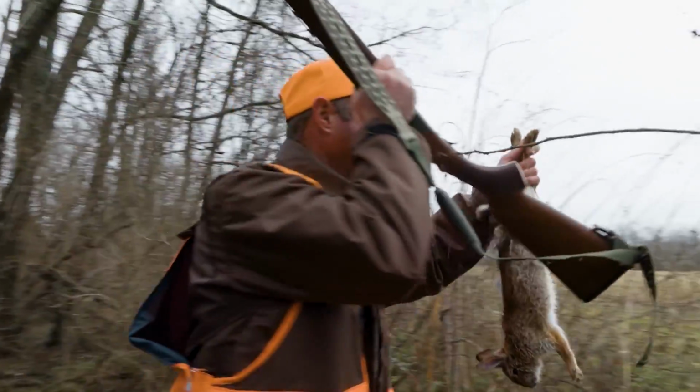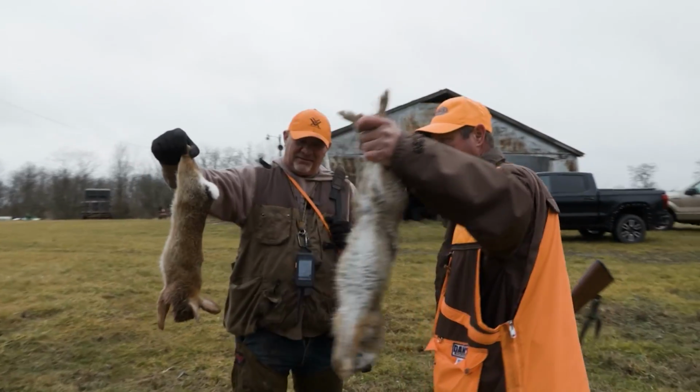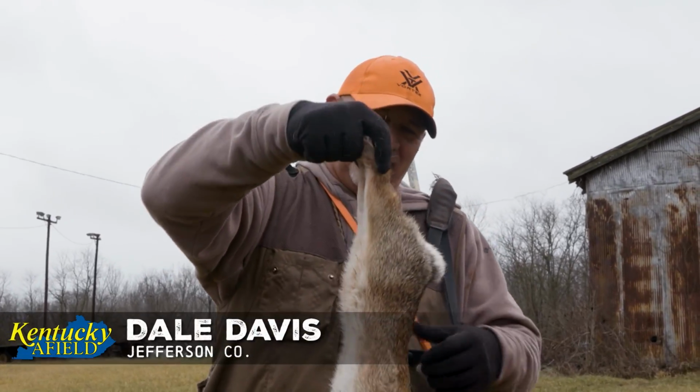Let me see the color of your rabbit there. See the difference? Oh yeah, that thing. It's blonde. That's a beautiful bunny. Yeah. He's like a blondish red. Beautiful. Color face a little bit.